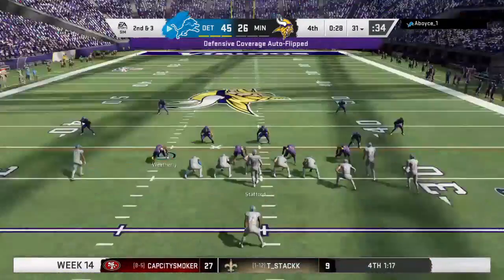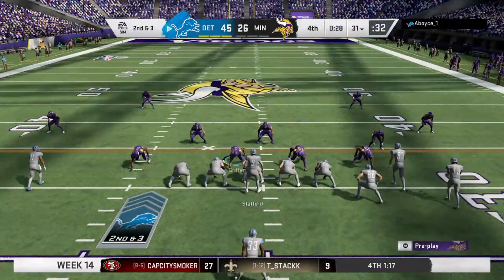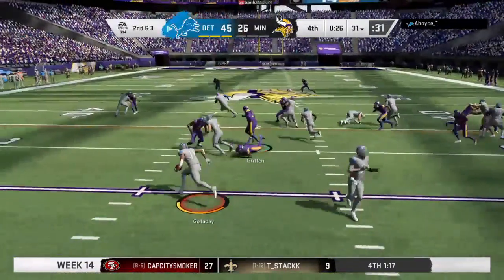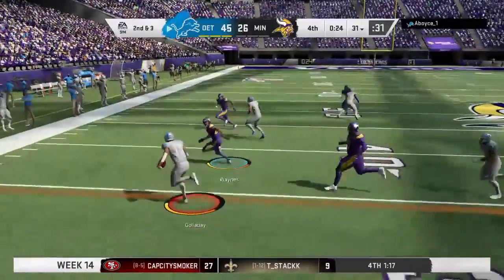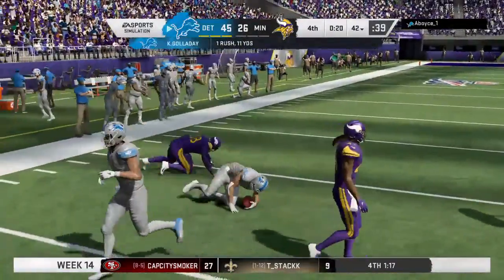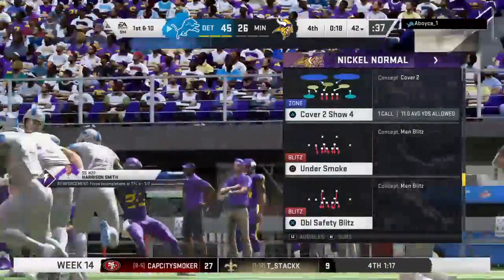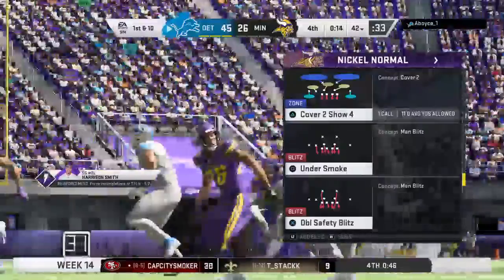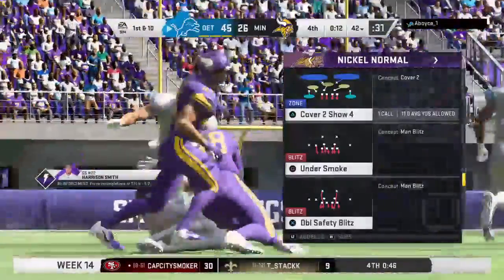So they'll come up after the gain of 7 on a 2nd and 3. They'll try a little trickery here on the end around. And they get him down, but not before he takes it across the 40-yard line. 11 yards there, 1st down. Joseph on the tackle. A gain of 11 on the play.